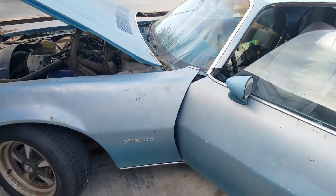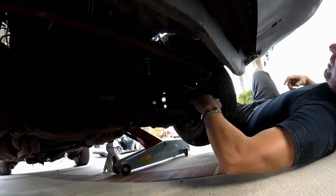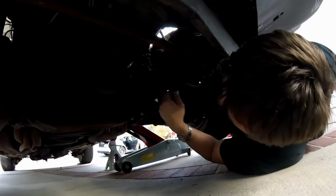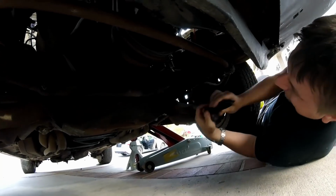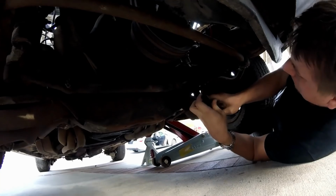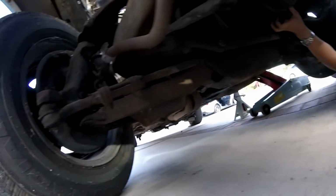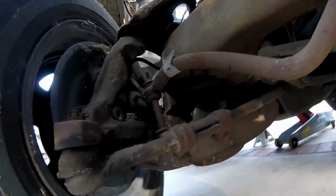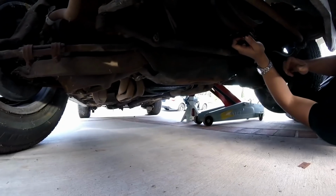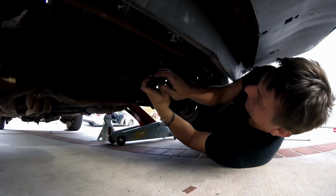Let's get it. You see that? Dude, BMR, Hotchkiss, anything name brand. Not this. It's fine. That's probably what the springs in the trunk are for. Oh, that's right. Big block springs. That's pretty janky. I don't know if a Camaro of this year ever came with the big block. They're just not as good as the Pontiac.